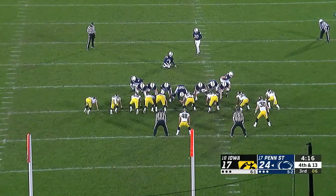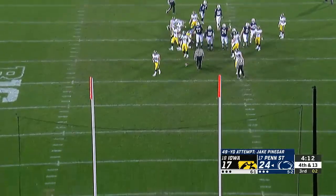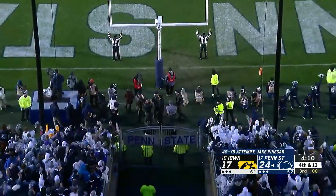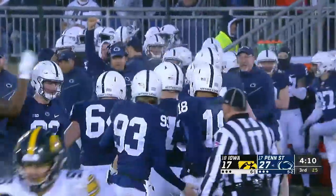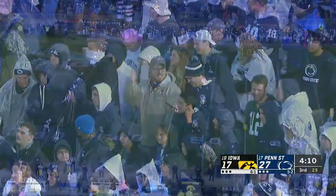This is a 49-yard field goal attempt for Jake Pinniger. On the way, and it is good. The true freshman kicker, who's an Iowa native, gives Penn State a 10-point lead.